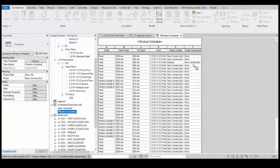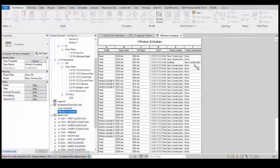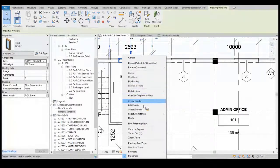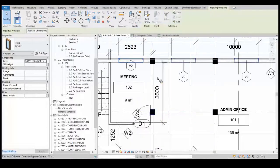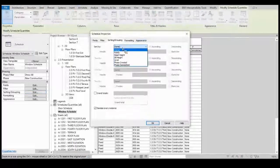Okay, so now, because of this one window that we changed, it is telling me that that window was created in an existing phase and it's demolished in a new phase, which will help us understand. And let's say there was a mistake and I want to change it. I'm going to select all my windows here, select all instances visible in view, and I want to create all of them in existing and demolished in none. Let's go to our window schedule. One more thing I'm going to do is group this so that it becomes a little easier.